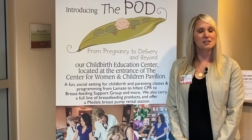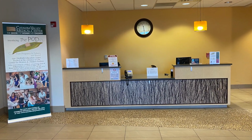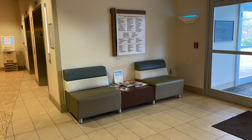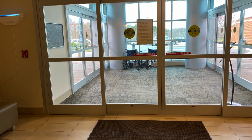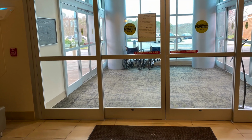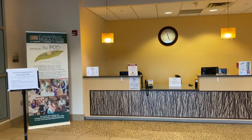We're going to start here in the lobby. This is where the entrance is to the pavilion. When you are coming to the hospital in labor, you are going to use the parking lot out here. You will come into the entrance and then head on up on the elevators, which are to my left.